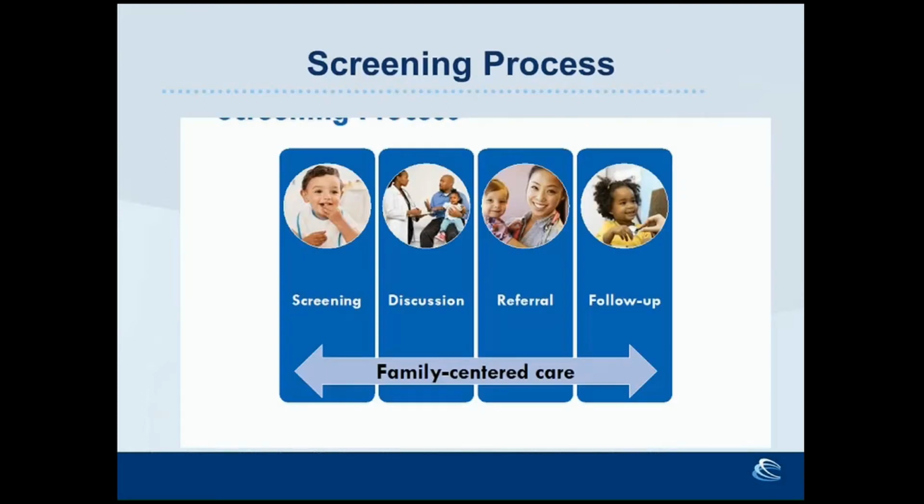So what do you do with your screening process? That's great. We give out the Ages and Stages. You can give them out at every visit. The key visits by the American Academy of Pediatrics, remember, are 9, 18, 30 months. We chose to keep the 24 months because of the language delay that we were finding there. So this is what you do. This is your family-centered care.